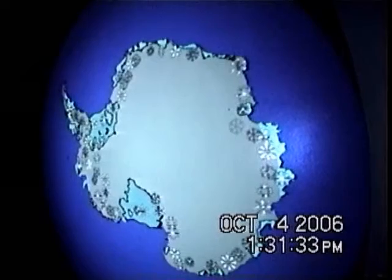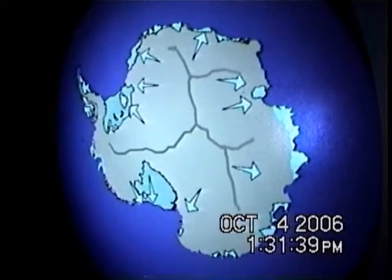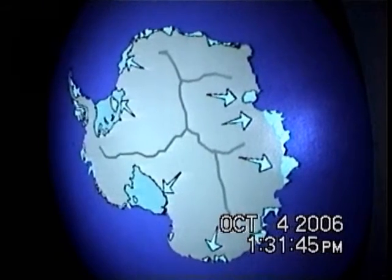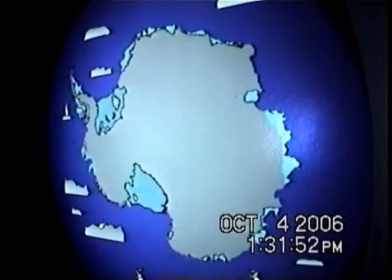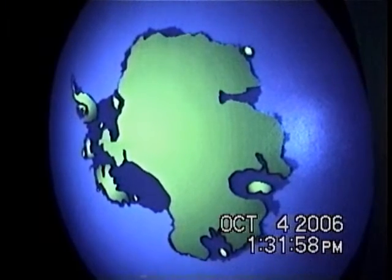Ice keeps building up on the surface, but it also flows slowly downhill in huge streams towards the coast. In places, it even flows out onto the ocean, forming ice shelves or floating glaciers. When pieces break off these ice shelves, they form icebergs which float out into the Southern Ocean. If the ice cap melted, Antarctica would most likely look something like this.